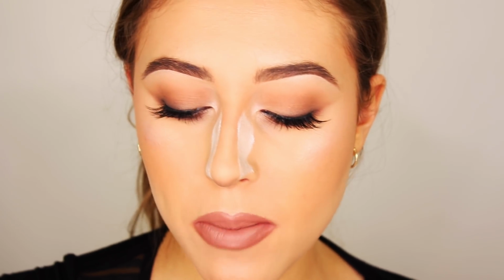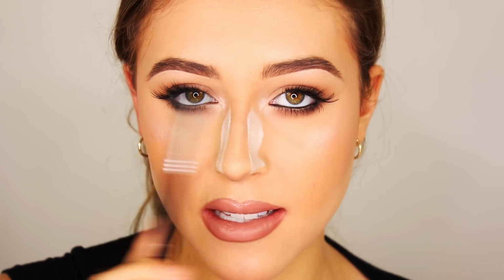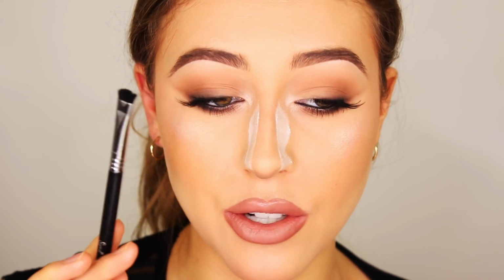Okay, so while that is baking and doing its little thing, the next thing that I do is go ahead and highlight my nose. So my favorite brush to use is the Sigma E20. This is the short shader. It's like this brush, but like a mini little version. It's very dense and it's perfect in my opinion for highlighting the nose. So I'm gonna go ahead and use the highlight that is on my cheekbones, which is also the highlight that I mentioned in my video that I just put on my favorites video. It is the Jouer highlight in Rose Quartz.